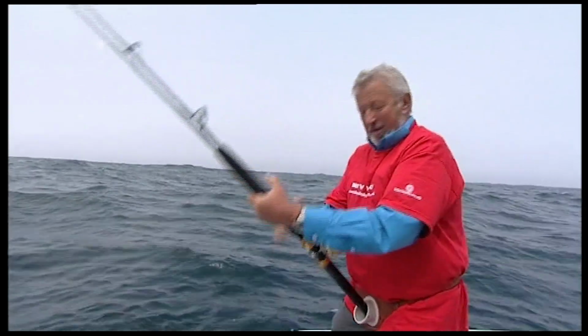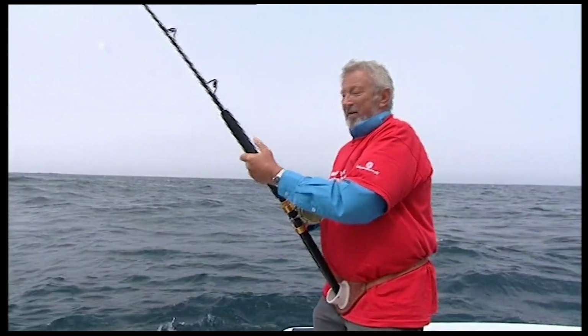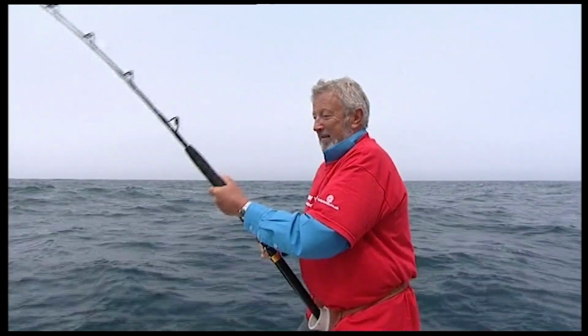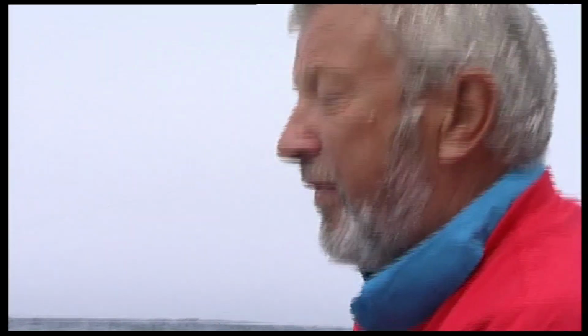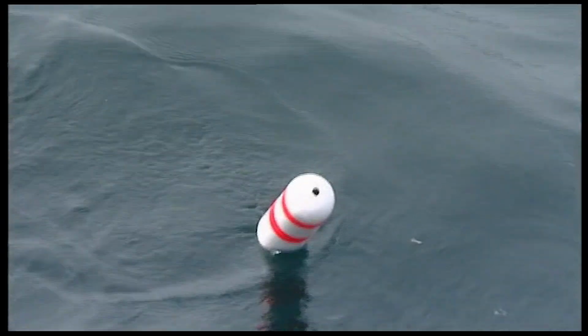Whoa, here we go. There you go. Well, this is a nice start to the day, I must say. It's lovely shark fishing on just 30-pound line, and everybody in the competition for 3 days is only going to be using 30-pound outfits, which allows you to enjoy these fish much, much better.